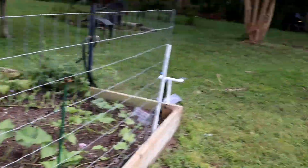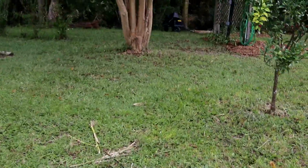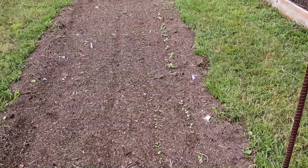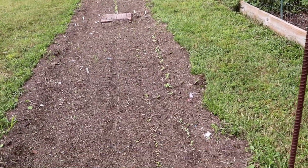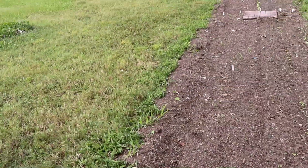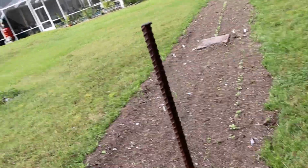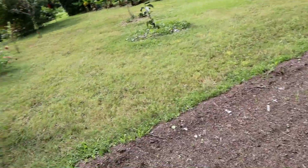All right, now let's look at my new garden. Take you down here to the end, because if you look at the end, you can kind of see the rows. So you can see I've got some things growing, other things not so much yet, but we're progressing. Still, it's been 9 days since I planted this.